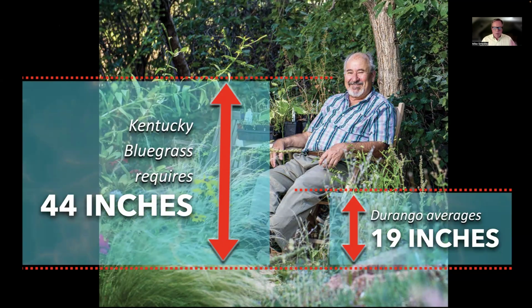Kentucky bluegrass requires, not just would like, but requires 44 inches of moisture, a depth of 44 inches of moisture every year just to remain green. And because you're trying to trick it to think that it's springtime year round, that's why you have to water it a ton. Now, Durango, naturally, on a good year, probably gets about 19 inches of moisture. Most of that falls in the wintertime, so we have pretty dry summers.